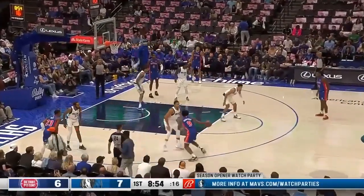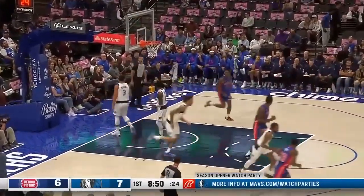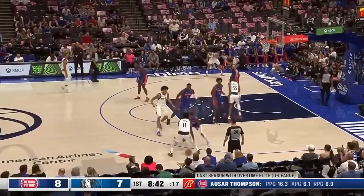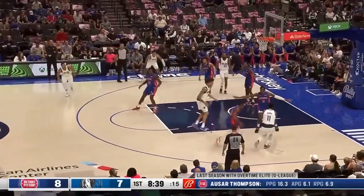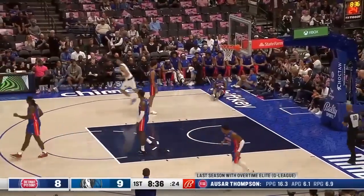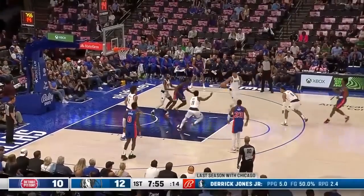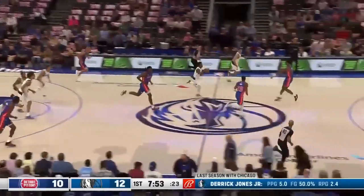One of the emphases this summer was pace of play. We've seen the Mavs really trying to get up and down, try to spend a lot of time in transition. For what it's worth, so far in the preseason, they are 19th amongst NBA teams in preseason pace as Lively rocks the rim. And if he can do that with pace and efficiency, he's going to remain on the floor.